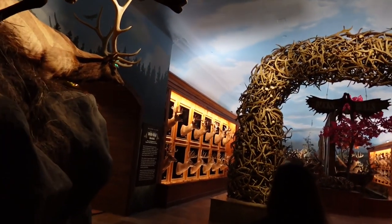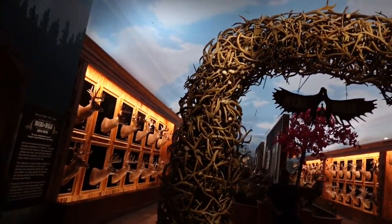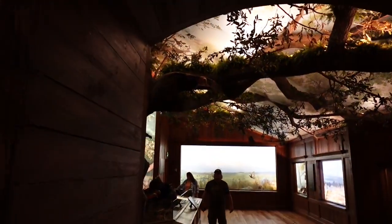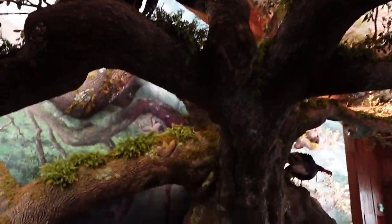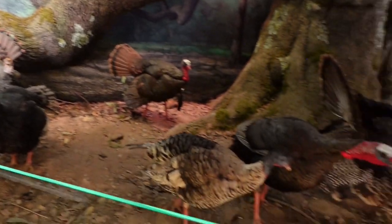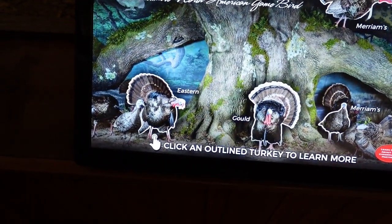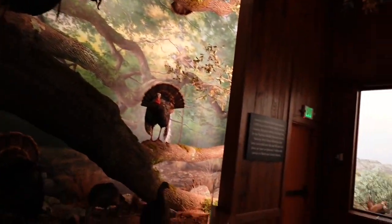Then off to the left, we go inside another room where they got more animals. They got antlers, an antler archway, and more animal heads all along that way. We're gonna go into this room, which is birds. Oh, wild turkeys right here. Up in the tree, down below. Don't make these guys mad, the wild turkeys. They outnumber us. And they got a screen here, touch to learn about the turkeys. Different types of turkeys there. Pretty cool.